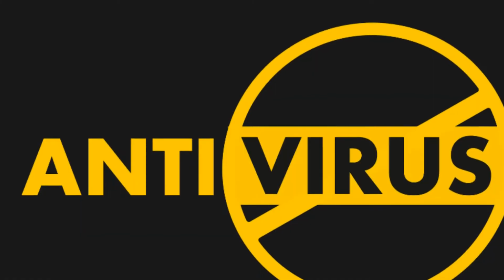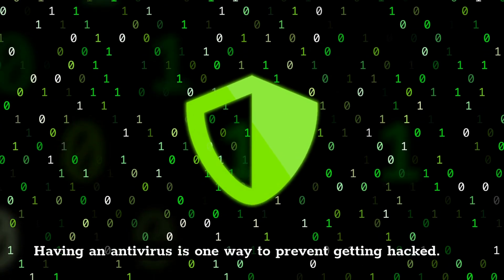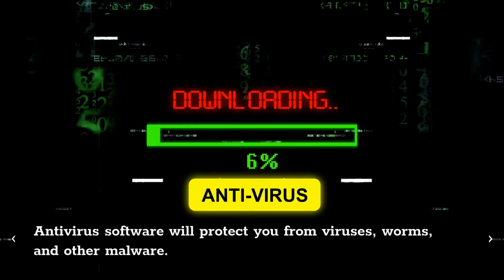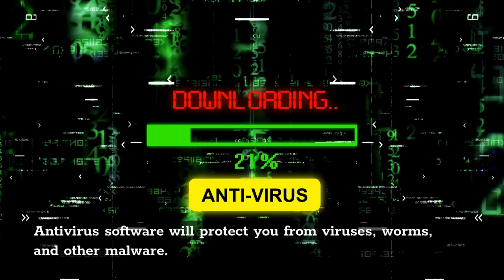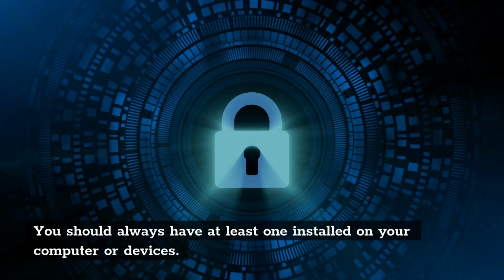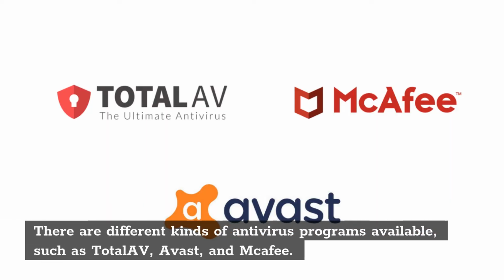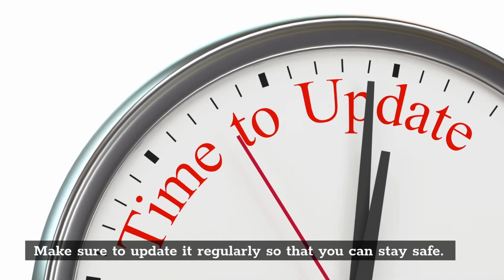Get an antivirus. Having an antivirus is one way to prevent getting hacked. Antivirus software will protect you from viruses, worms, and other malware. You should always have at least one installed on your computer or devices. There are different kinds of antivirus programs available, such as Total AV, Avast, and McAfee. Make sure to update it regularly so that you can stay safe.